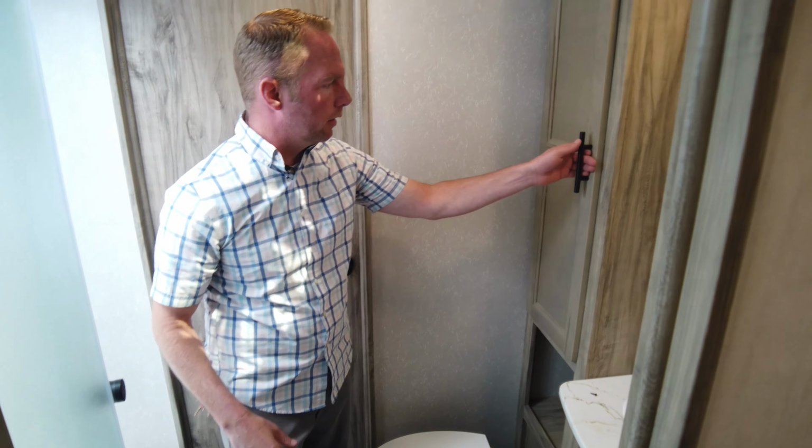It does come with the linens. And I also like to point out the ample storage down below that bed as well. So you've got plenty of room to store some of your goodies. And of course, the other side of that is gonna be your traditional pass-through storage area. So that kind of wraps it up on the tour of the 23RD.